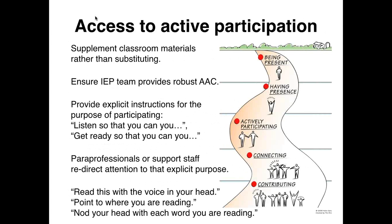We need to make sure that our IEP teams are providing our kids with a robust communication system, and that means a lot more than having some laminated photos. It means being able to participate. We'll talk in the communication webinar about research being done to figure out, for example, if a child only has access to 40 words, what are the 40 words that best allow them to participate in the regular classroom, and how do we give our kids access to those words and many others.